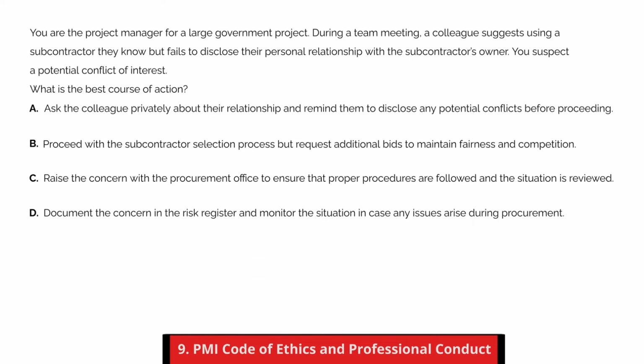You are the project manager for a large government project. During a team meeting, a colleague suggests using a subcontractor they know but fails to disclose their personal relationship with the subcontractor's owner. You suspect a potential conflict of interest. What is the best course of action?